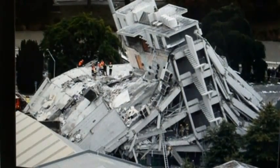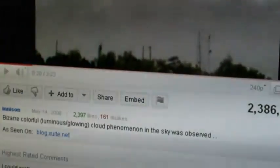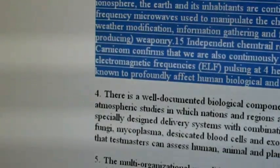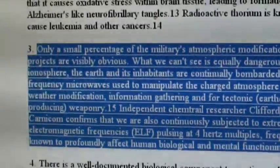The chem clouds are the brains. They work together with the HAARP. The HAARP is the muscle. I've got to show you another very quick, hopefully I have enough time. Let me see if I can find it. Sorry, I'm rushing through all this. Oh, I wanted to read you something else really quickly.